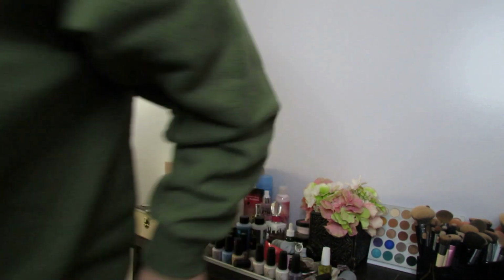Okay, now we're setting our face. I'm going to use my Cover FX Illuminating Setting Spray and the Urban Decay All Nighter. I'm just going to spray it like I literally put my face under water, but I love doing that because it really lets the product soak into your face and it's going to look flawless afterwards. And I'm just going to fan it out, kind of dry it, because you don't want it to be so wet that it's dripping down your face. That's never a cute look.